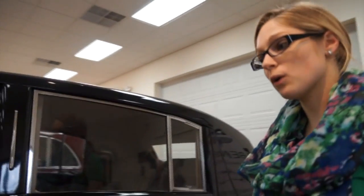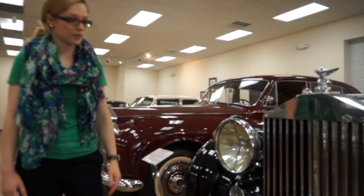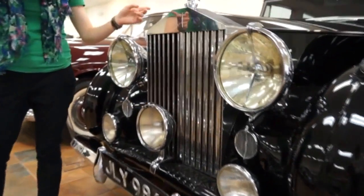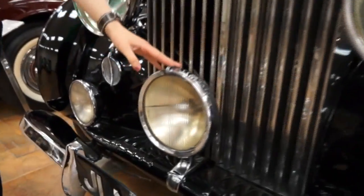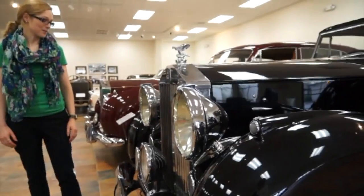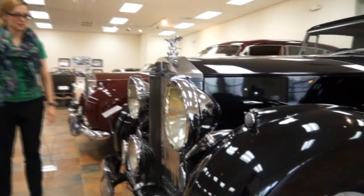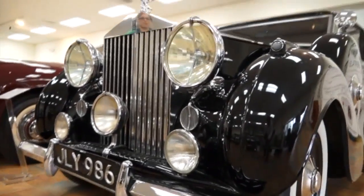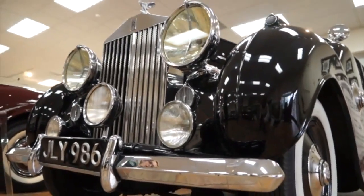And again, this is a 46, so this is just to show that Rolls-Royce was still doing coachbuilt cars in the 40s, and they did it up until the 60s. Another distinct feature of the Wraith here is this headlight that actually turns with the steering wheel. And this is actually 10 years before the Tucker Torpedo, which was known for the rotating headlight. But this is such a gorgeous car. This is a very beautiful example of the opulence of the era.